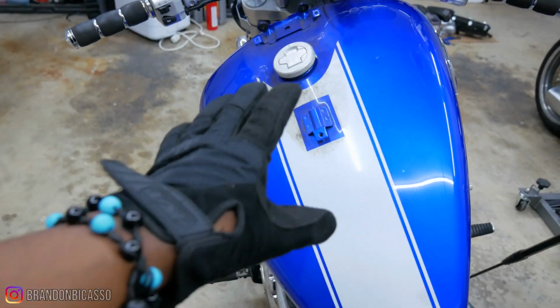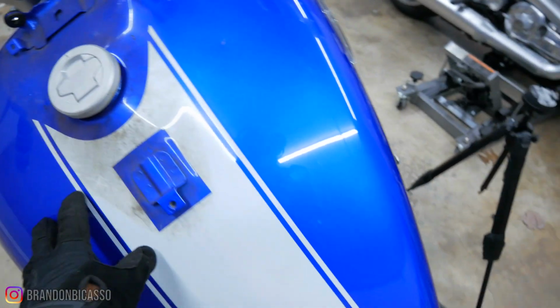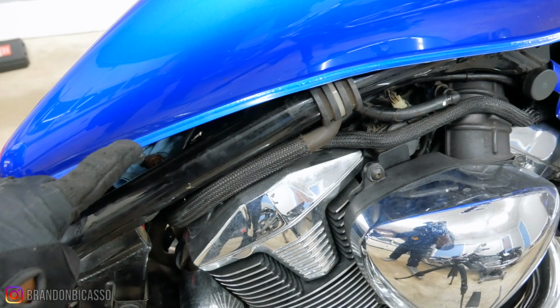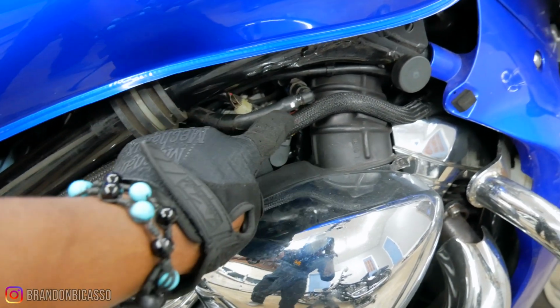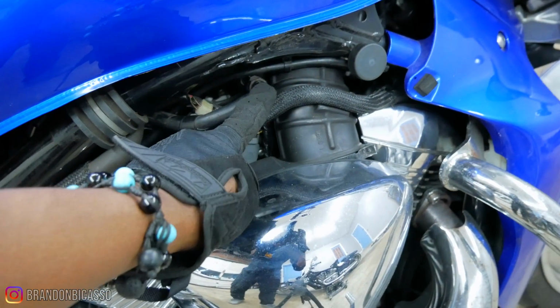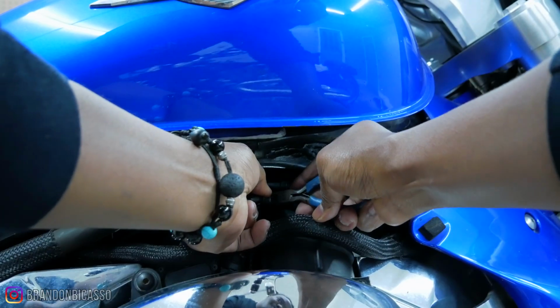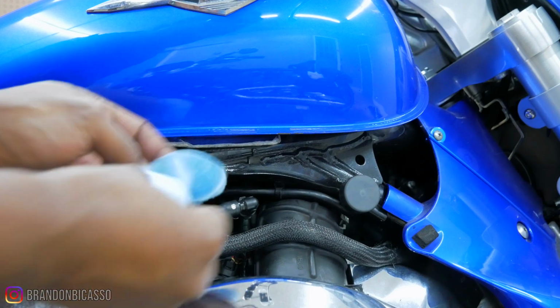All right, so I got the tank cocked on the side. Sketchy as hell. And the reason being is because we got the fuel pump, and that line runs right under there, and now we gotta pry it out of here. The same exact thing. It's got those two prongs on the side, and just gotta pop it off. There it is. That's all I needed. It's good now. So I'll pull it off.